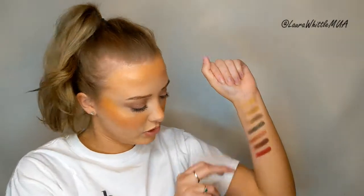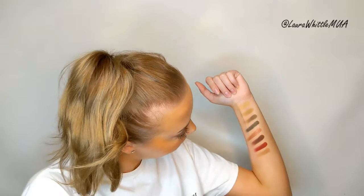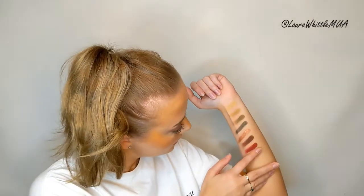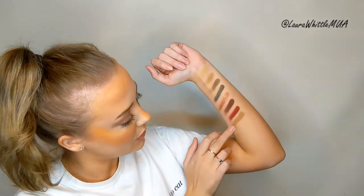So that one was Reservations. And is it staining my finger? I don't think so. I don't think we've got staining. The final one in this palette is 5 Star. Yeah, that's a lovely brown shade. So this one's almost like sand, like a sand colour, and this one's like camel.